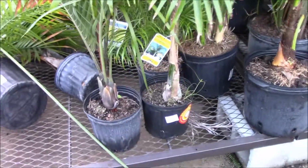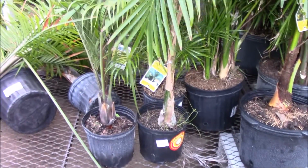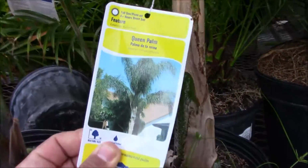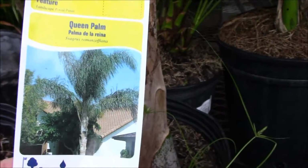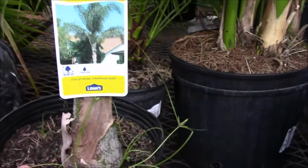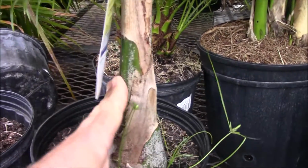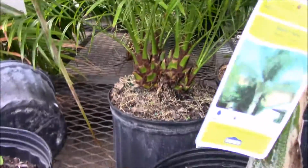The queen palm. Now there you go. That's more like it. That queen palm is going to grow up so fast. It's a little guy. And that's what it's going to look like when it's full size for sure. It won't take long for it to reach up. If I'm going to get a queen palm, I'm getting one this size, and I'm going to hit it with fish emulsion around the base, and it's going to go off. Look at that.